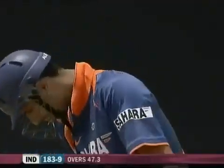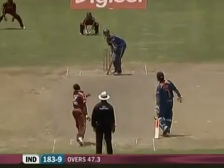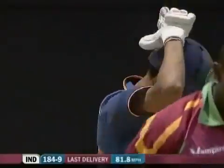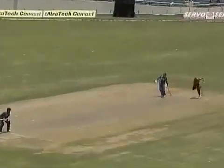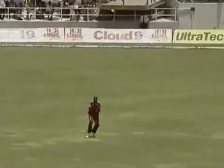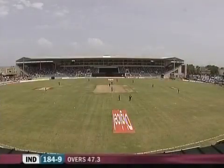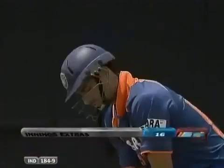Ashish Nehra replaces RP Singh with 2.5 overs left in the innings. Wide, another wide, 12 wides. Consistent problem for the West Indies, and in spite of how well the bowling performance has been for the most part, and it has been good, the extras continue to be a problem. So, dismissal of RP Singh, mistimed pull. And the tally of extras, 16 in the innings.